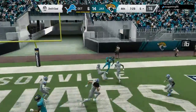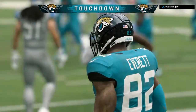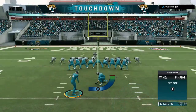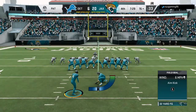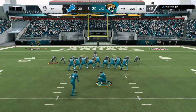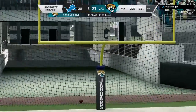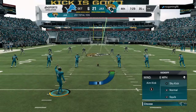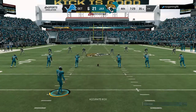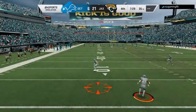Second down and goal. Winston got his man. It's caught. Touchdown, Jaguars. Gerald Everett, his first touchdown here of the new campaign. And the Jaguars are able to widen their lead. Point after by Lambeau, up and good. And the lead is up to 15 now. And Lambeau now, after the touchdown, he'll kick this one away.